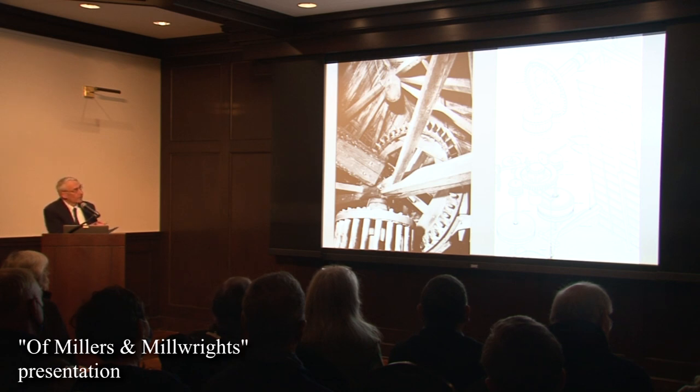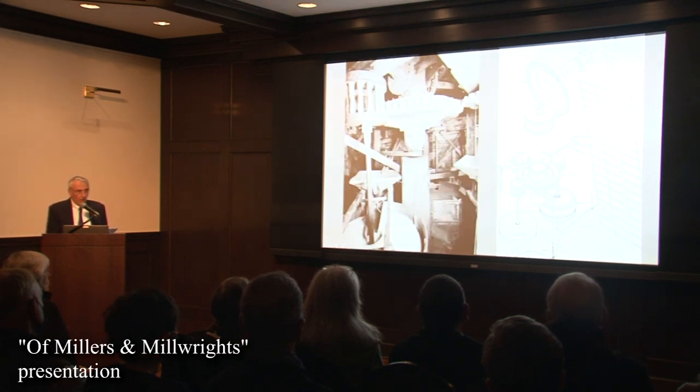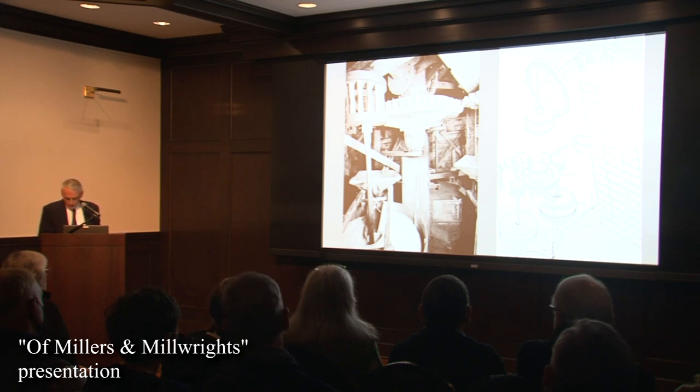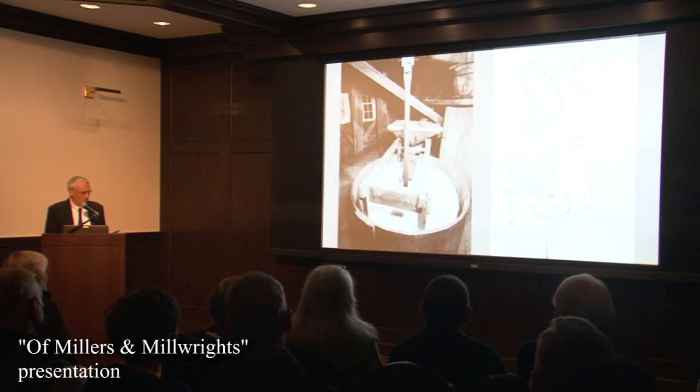So here we have obviously the wind shaft, the sails, the brake wheel, the wallower turning the upright shaft down to the second floor, with a great spur wheel turning the lantern pinions which turn the upper millstone. On the left is the great spur wheel on the second floor that drives the two pair of millstones. Here's one of the pair of the millstones.